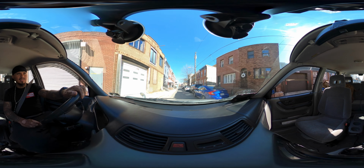We're on 4th and Shunk. We're gonna keep on traveling down Shunk. Passing Lawrence Street, we're doing 18 miles an hour. You guys can look around me as I'm driving. I have a vehicle behind me. You guys can look behind me and actually see if there's a vehicle. That's funny. We're at 5th and Shunk.